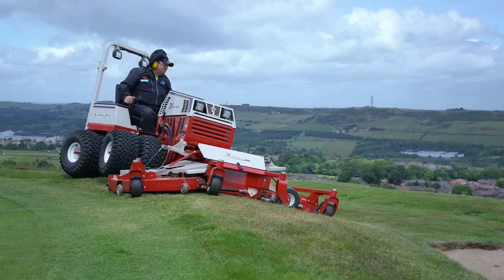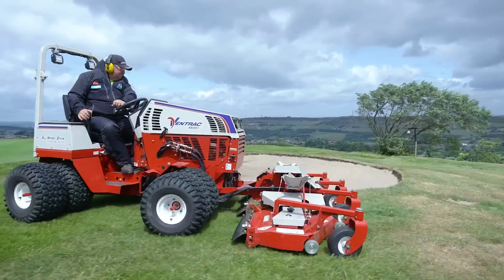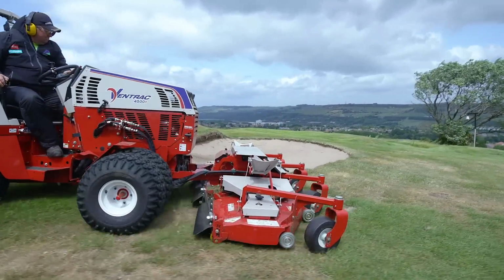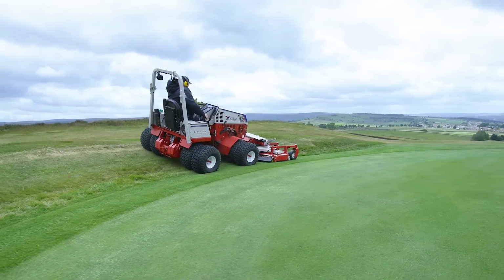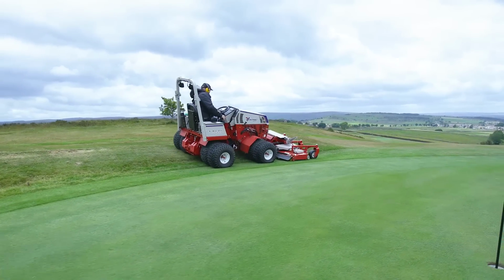Basically, it's cut down on, I'd roughly say, 60 to 70% of trimming work. The summer guy, normally we're doing 80 hours a month. We've actually reduced his hours, not because of cost, but basically because we've really cut back on the trimming work due to having this Ventrac machine. So yeah, it's saving us money as well as getting a lot more areas cut.